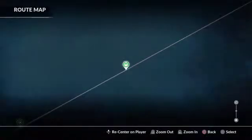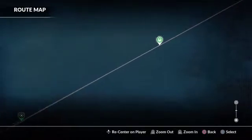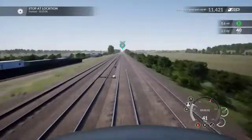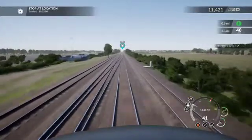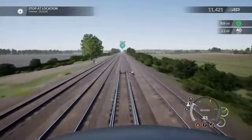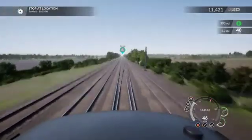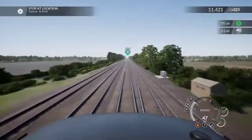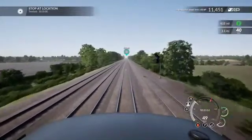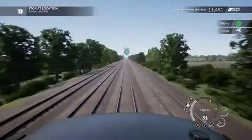I hope... I don't know which one's failed. Right, so it's the other one. I'm going to speed up to around 60 quickly. So yeah, here we are then. There we go then. So about 2 signals away.